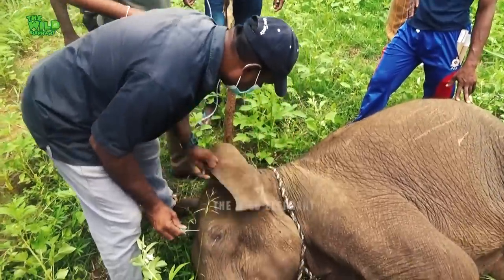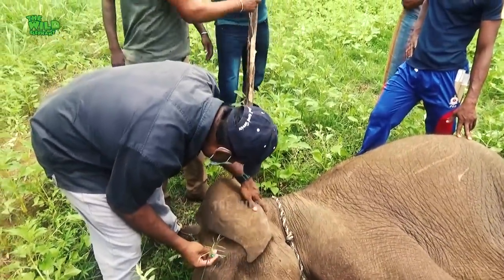Since the elephant has not eaten for a long time, it is most important to put a glucose drip in to give it energy.